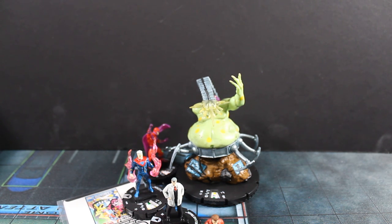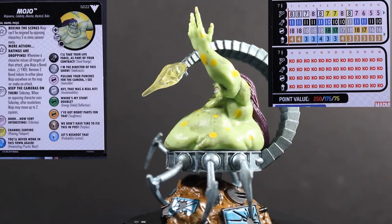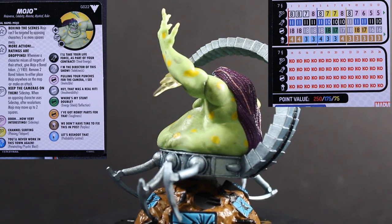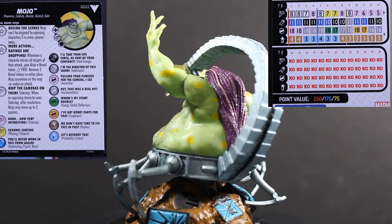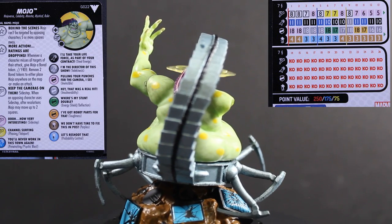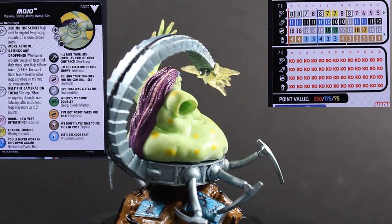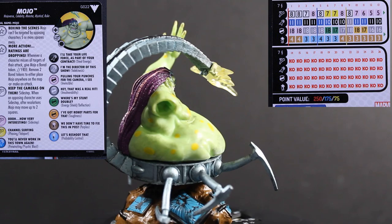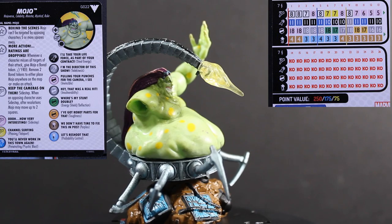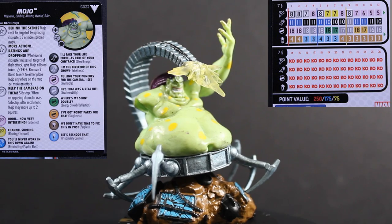But let's go ahead and take a look at this figure and what it does, because that's really the important thing. Mojo is number G022 in the set. He has the Mojoverse, Celebrity, Monster, Mystical, and Ruler keywords. He has improved movement, ignores characters. He has two traits and a special on his movement. His first trait is called Behind the Scenes. Mojo can't be targeted by opposing characters 5 or more squares away. We've seen this a bunch in this set, so I'm happy to see it on this guy. His other trait is, whenever a character misses all targets of their attack, give Mojo a board token. Free, remove 2 board tokens to either place Mojo anywhere on the map or make an attack.